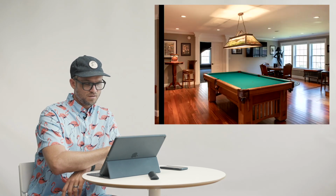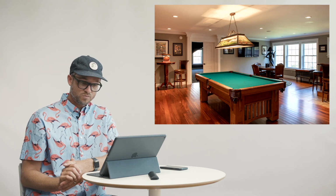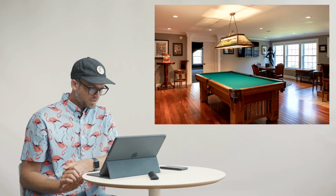So yeah, game room kind of from another perspective, or another game room, depending on how incredibly huge this house is.